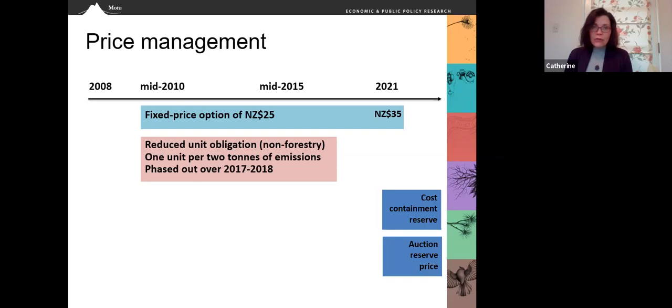This was phased out over 2017 to 2018. Now, the government has decided that in 2021, it will allow participants to use a fixed price option, but at a higher price of $35 a ton. So that will cover surrenders with regard to 2020 emissions. After that, the fixed price option will be discontinued, assuming that auctioning has started.